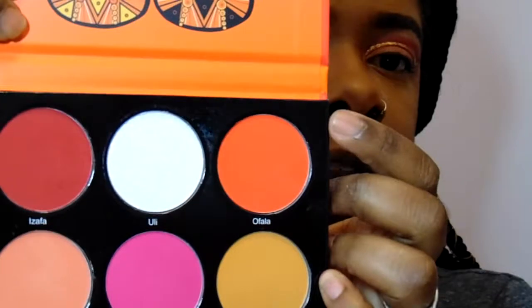Okay, so now we have the main part of the eye look done. We have the line done. We have our wing liner on both sides. Last step before we get to the lashes is to highlight that brow bone. So they have this beautiful white shade in the middle here, and I'm going to actually put that over the brow bone.